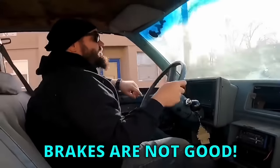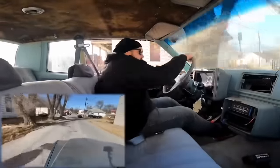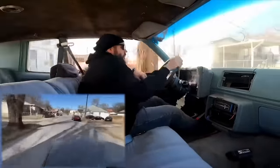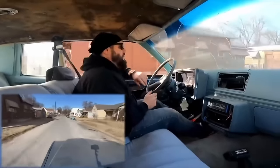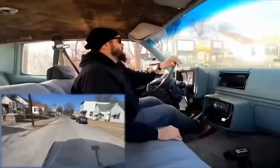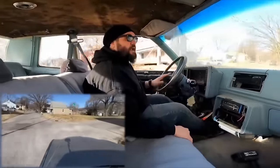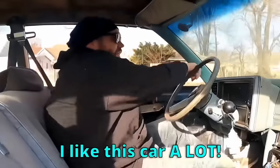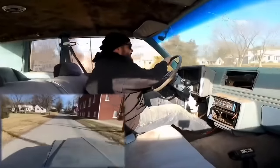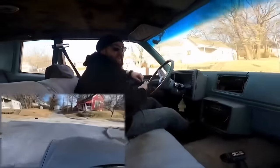Brakes are not good. Definitely need to fix that before we take it for another drive. Come on, get those cobwebs out. Get those cobwebs out, baby. I like that motorcycle. Ooh, that was a big ass cobweb. Let's see. Man, I like this car a lot. I like this car a whole lot.